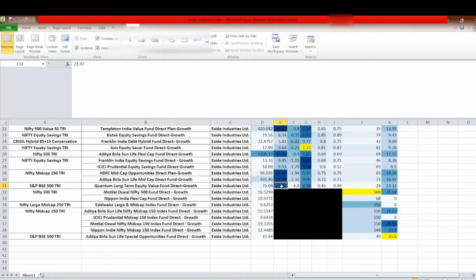We can see the standard deviation at 21.97. You can see that the alpha is minus 4.8 and beta is very close to 1, and a bad Sharpe and Sortino ratio. So we can expect the same for this. But based on performance and historical data, things might change. But as of now, it belongs to the same benchmark.